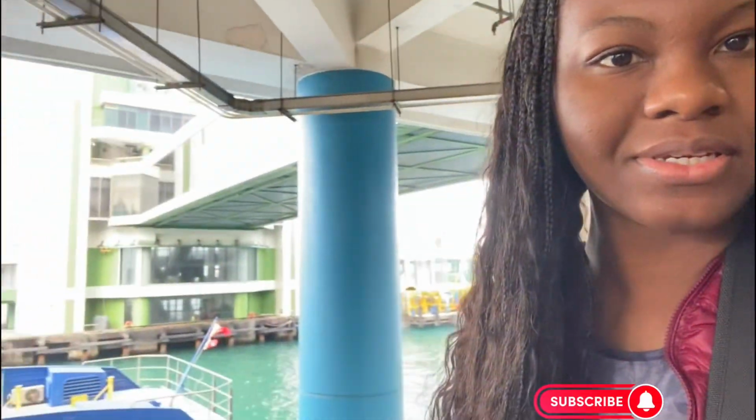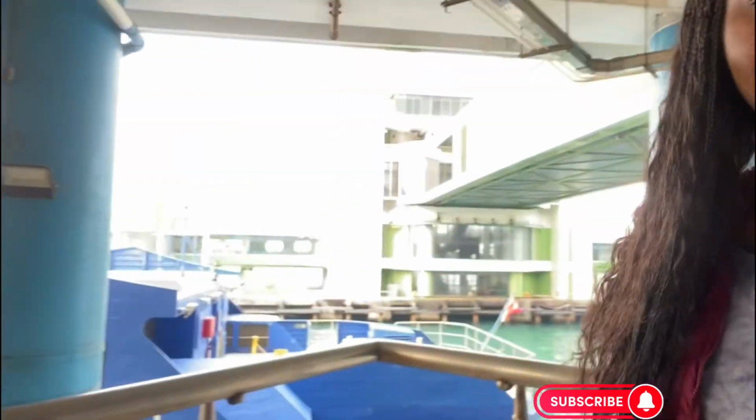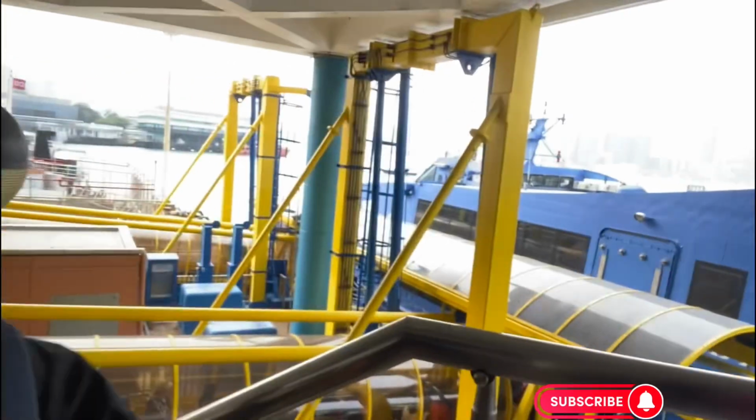Hey guys, so right now we're heading to the boat. Almost missed it, but we made it, which is great. It's like 9:30 in the morning right now, and they're heading down. As you can see, lots of people. So yeah, I'll talk to you guys when I'm on the boat.